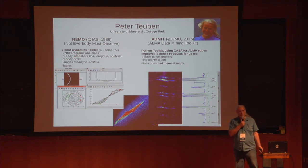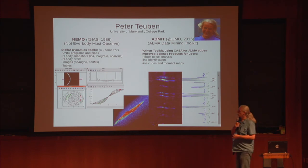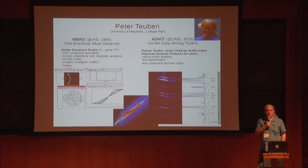With N-body snapshots, we could compute orbits in them and take orbits as an object, recompute images from them, tables, and all of these produce an environment that is very rich in which you can do all kinds of simulations, real and fake, dynamic N-body codes and so forth. I showed one graph earlier in the week that was created using NEMO. There are some scripts in there.